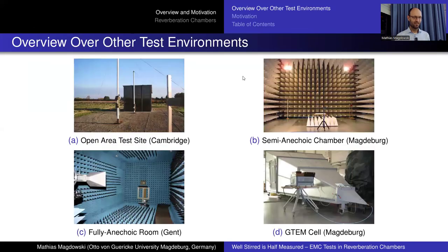Before we actually dive into the topic of reverb chambers, I would like to give a brief overview over other EMC test environments. The very classical one is the open area test site. You just take your equipment under test, put it on an open space, put an antenna at a certain distance, let it radiate and measure the emission. Or you could also irradiate onto some device and measure the immunity, the susceptibility. But of course, you're prone to bad weather conditions. It's not very workable in the winter.